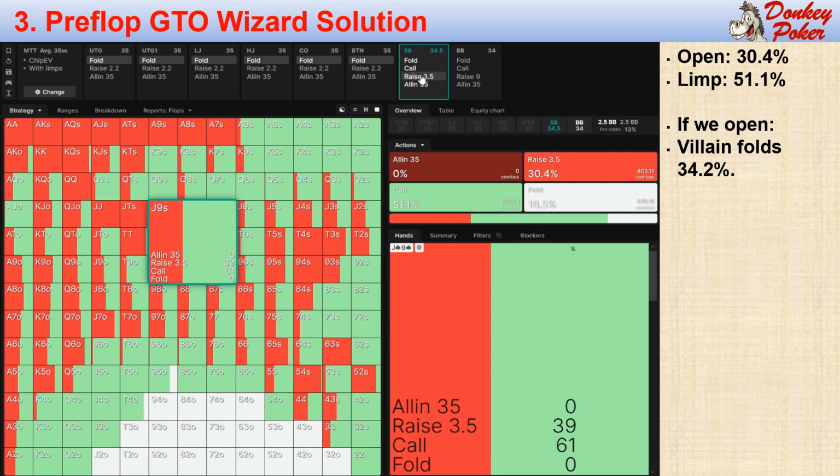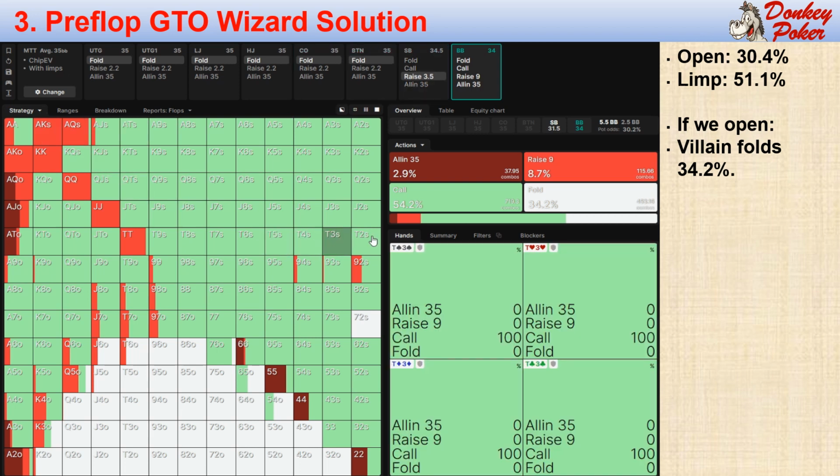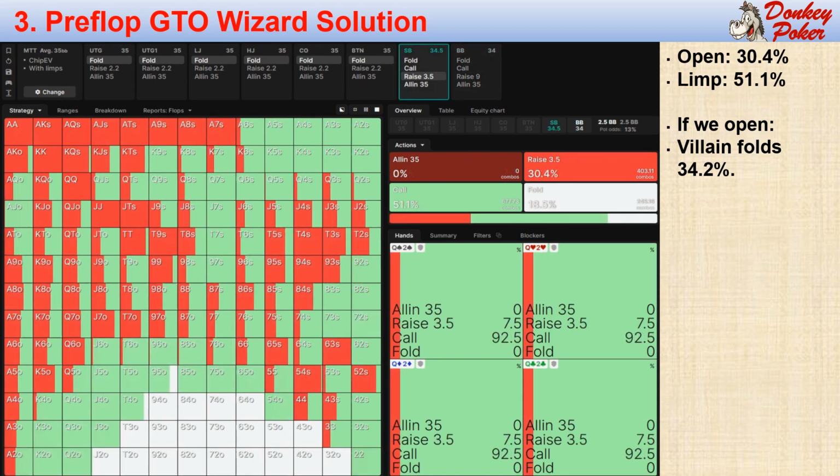So assuming we do raise, the big blind should be playing about 65.8% of hands and folding 34% of the hands. That includes raising about 8.7%, jamming about 2.9%, and calling about 54%. So we're going to get a call or better almost all the time.